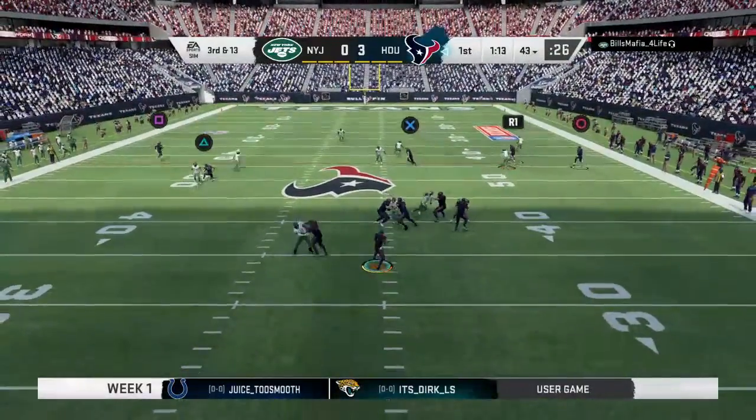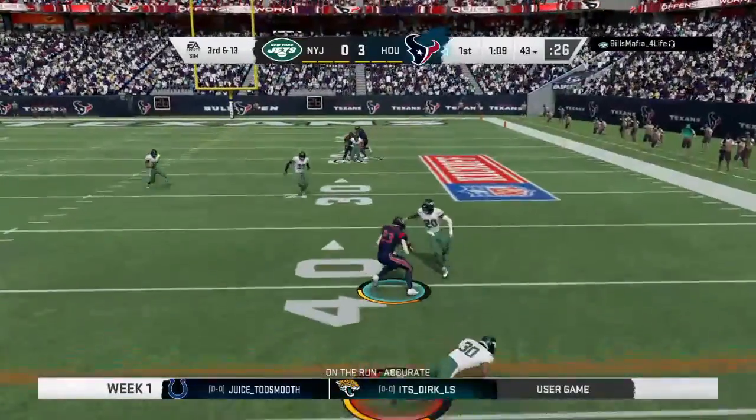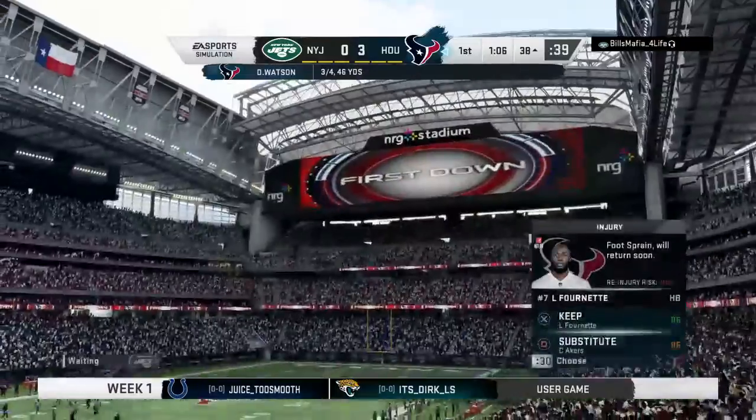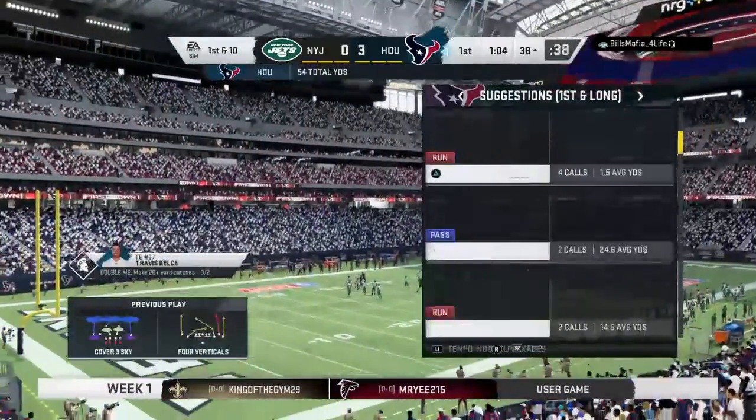A shotgun snap for Watson. Now he'll dump it underneath to his running back, complete. And they'll get him down as he's inside the 40. A big one there for the Texans, 18 yards.